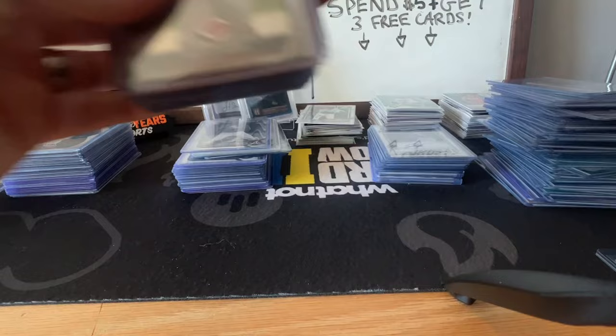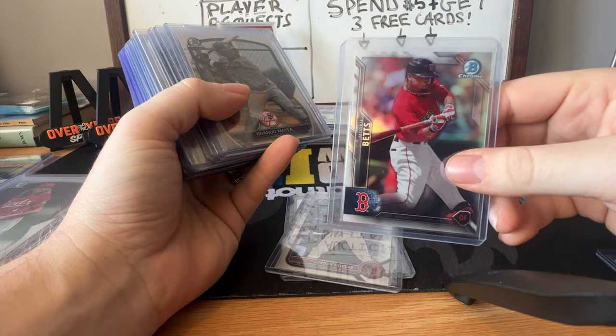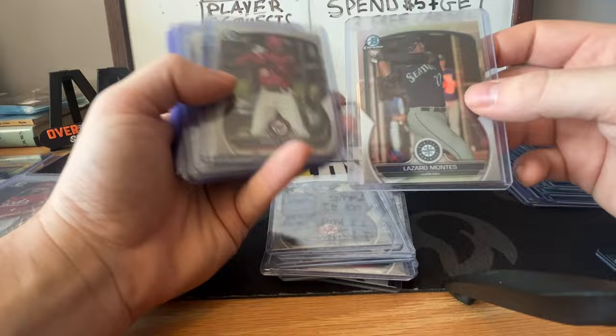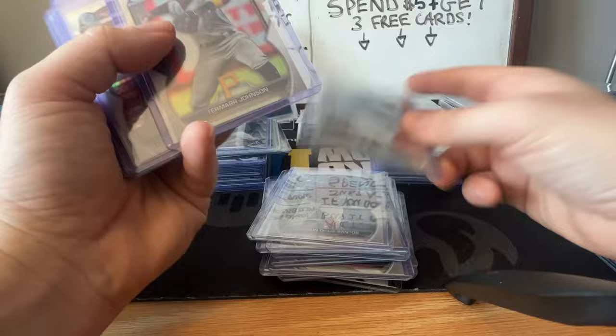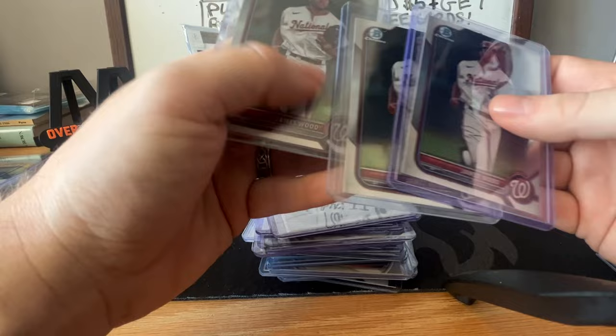Okay, let's see. These are all Bowman refractors. Rainer Arias, Jordan Lawlar, Mookie Betts. That's a sick one right there. Mayo, Romero, Zavala, another Arias, another Mayo, Justin Crawford, Spencer Jones, Montes, Brady House, James Wood, De Los Santos, Yanquiel, Termarr Johnson, Ethan Salas, Jackson Holliday, Basallo, Cam Collier, Carlos Jorge, Bonilla, and some more James Wood. You guys know I'm buying a bunch of James Wood. Those are all refractors.